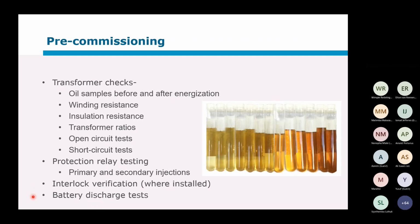Battery discharge tests, that's in essence to make sure that there aren't any bad cells in the battery or something, but that would also be the generator's responsibility. Unless it's for the protection, then it becomes the distributor's concern.